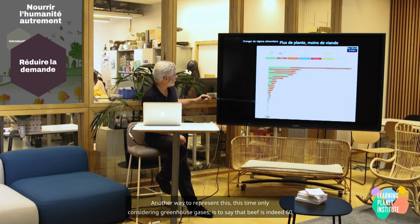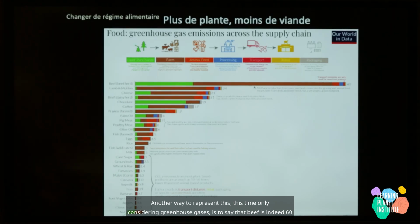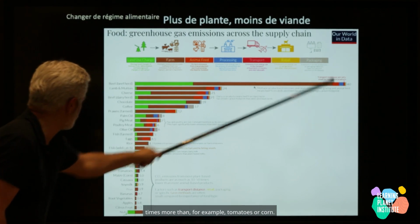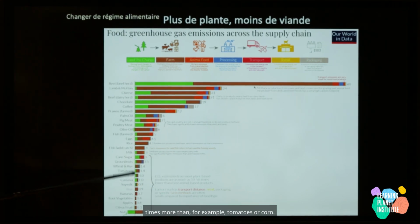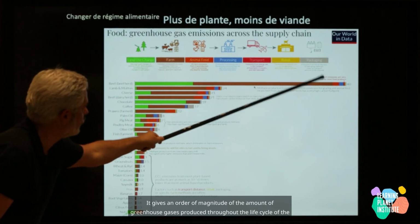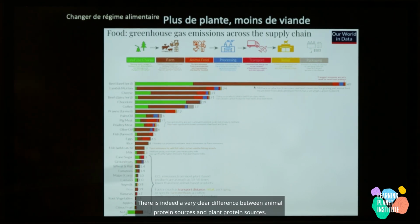Another way to represent this, only considering greenhouse gases, is to say that beef is indeed 60 times more than, for example, tomatoes or corn. It gives an order of magnitude of the amount of greenhouse gases produced throughout the life cycle of the products. There is indeed a very clear difference between animal protein sources and plant protein sources.